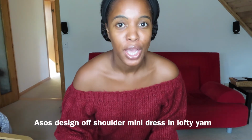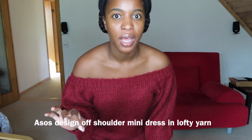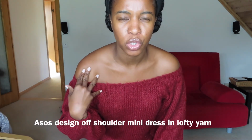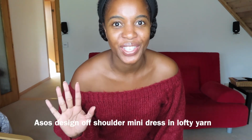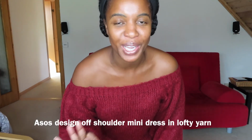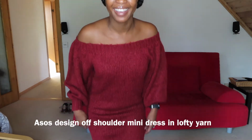Okay guys, so you know me by now. If I see something and they have them in different colors and I love them, I'm gonna buy the whole lot. So if you watched my spring haul, you would have seen this dress in sort of a blush pink color, and I love the dress so much I decided to get it in the oxblood color. So this is what the dress looks like.